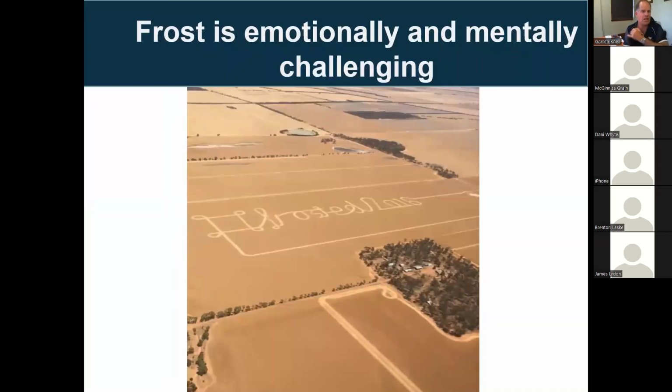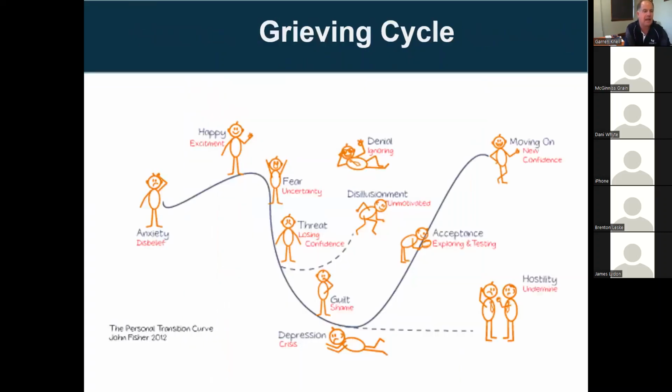So frost is emotionally challenging and mentally challenging. You can see there, this photo is taken just east of Narrogin, where a grower had a bit of fun with his header. I won't spend a lot of time on this, but it's important to know that when we do get a bad year and a bad result, this might help you understand your feelings or what's going on with some of your mates and people in your community.